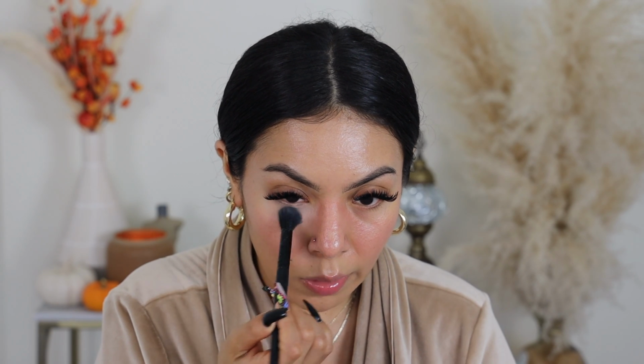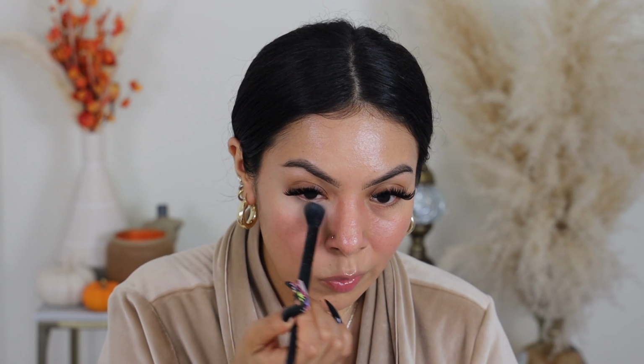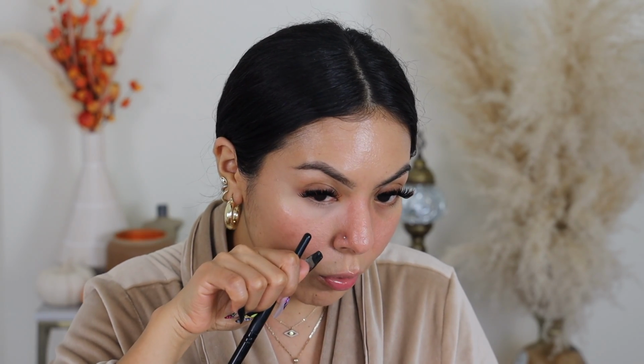And also, if you do have dry under eyes or under eyes that crease easily, I would say that just patting it directly where you do have those issues helps lock things in. So I'm just keeping it that way. My under eyes have been a little bit easier to crease lately too, so I just tread lightly with them. But you guys can see the difference.